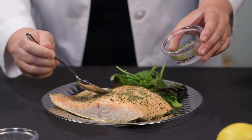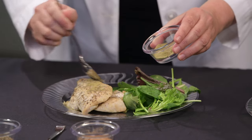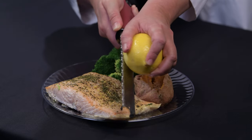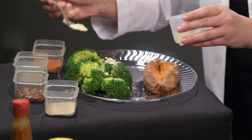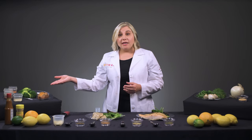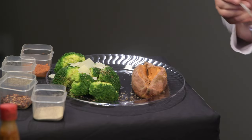For fish like salmon, try dill. For chicken or turkey, try poultry seasoning. The bulk is sage and thyme. Citrus juices and zests also complement these meats. With a vegetable like broccoli, try basil with a sprinkle of Parmesan cheese. For a starchy vegetable like a sweet potato, try pumpkin pie spice, which contains cinnamon, ginger, nutmeg, cloves, and allspice.